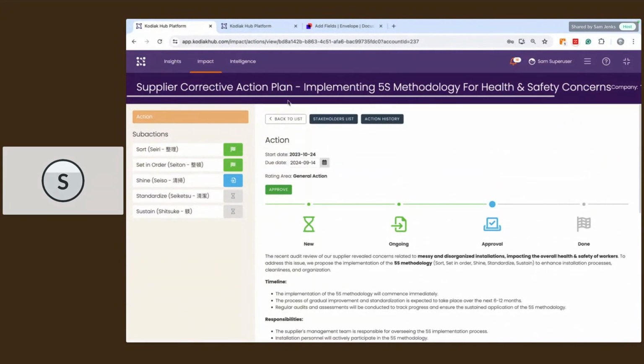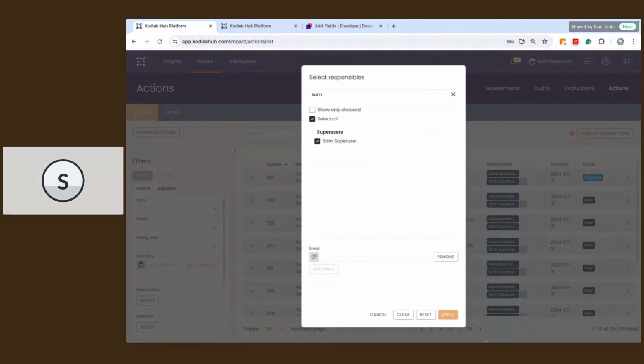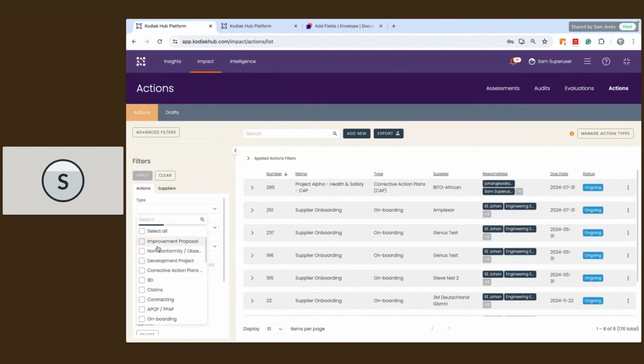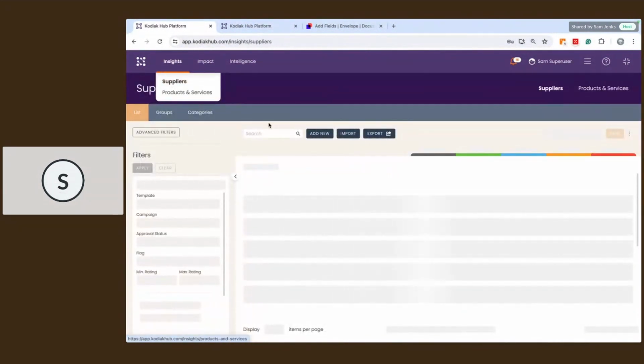The beautiful thing is that say I'm out of office, no worries. Somebody else can come into the solution and find, for example, any actions that have me as the person responsible for them. And maybe, for example, the status of these is ongoing. And the type, of course, is something like, I don't know, related to corrective actions, improvement proposals, or nonconformities, because these are the things that we need to stay on top of. Then I can filter down as I need to find the actions that are necessary for me to take on and dig deeper into as a user.